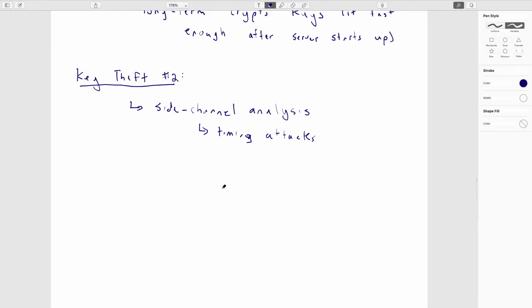Of course, if you get physical access to the server, say you can't log into the server because you don't have a password or something like that, but you're able to measure the power that it's consuming or things like that, then there's other ways of doing side channel analysis attacks as well. So side channels are basically all the kind of weird ways you might look at an implementation of how crypto is being done and infer what the key is, as opposed to attacking the data itself.